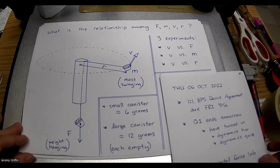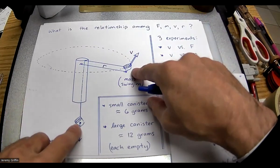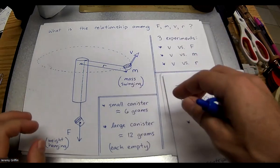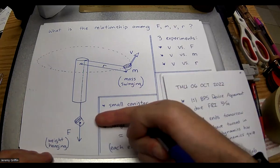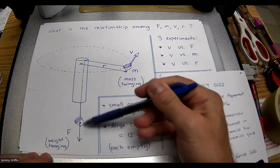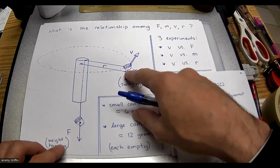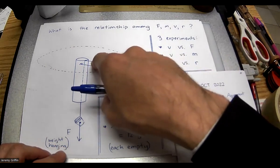All right, so here's what you guys did yesterday. You had the setup with a PVC pipe, a string, and a couple of Play-Doh canisters. Okay, and you're wheeling them around. And we're trying to figure out what is the relationship to keep this in balance. Okay, and by balance, maybe a more physics way to say that would be that this bottom canister is in true static equilibrium. It has a weight down and a tension up that's in equilibrium. Okay. Now this top canister is constantly changing direction, which means it's accelerating. Special kind of acceleration called centripetal acceleration, provided by a centripetal force, which is the tension in the string.